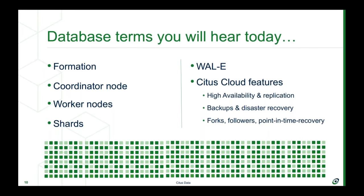Cool. So we've gone through a short introduction. Before we dive into the demo itself, I wanted to talk about a few terms I'll be using. I'll just go over them quickly right now. And then as we continue to do the demo, I'll explain them in greater detail.